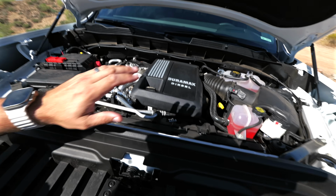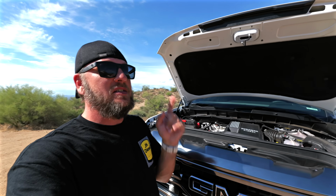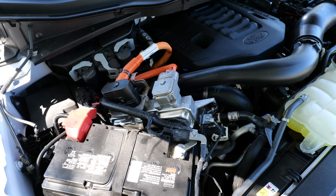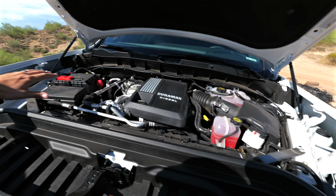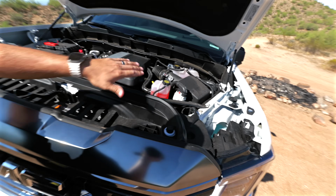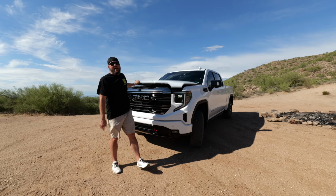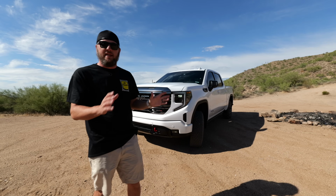But this, again, is the 3-liter Duramax diesel. Now, I think because I'm coming from the 2021 Ford F-150 Power Boost, which did not have a single square inch of free space, seeing this engine bay is refreshing. The packaging of this engine bay, really, really nice. And I've got to say, so far, I am absolutely loving this diesel. But I'll get into that as we're driving down the road, going through the driving impressions and some of the pros and cons of the diesel.